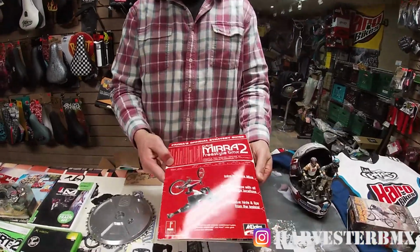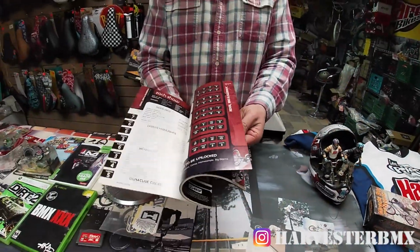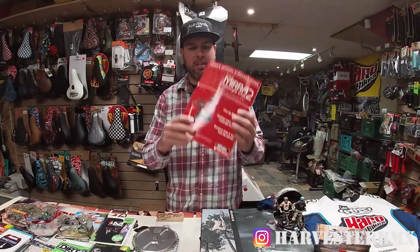Next thing is a strategy guide for Dave Mirra Freestyle BMX 2. And this was from EB Games. I guess I paid $5 for it. And it says it was used, so that's kind of weird.